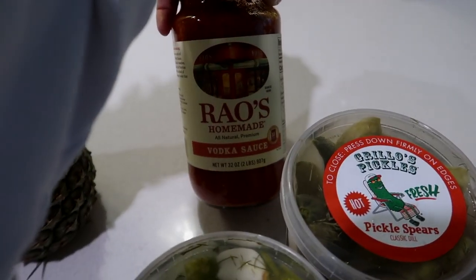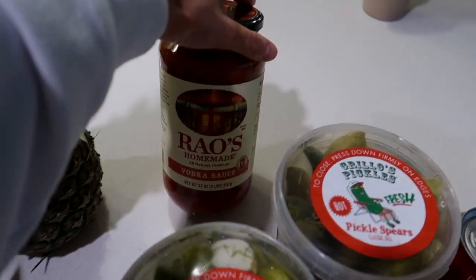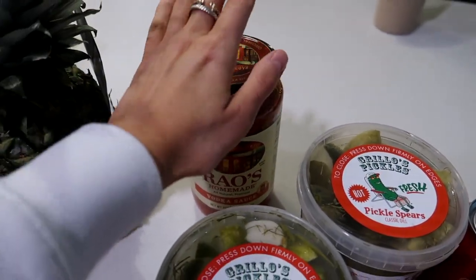Got some Rao's vodka sauce. It was on sale, so I really buy these when they're on sale because they are kind of pricey, but the ingredients are really good.